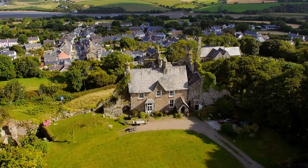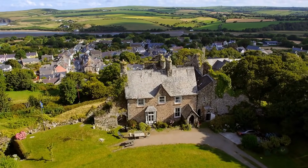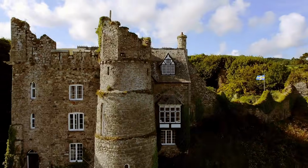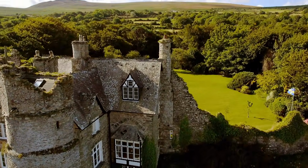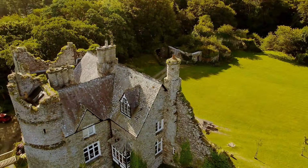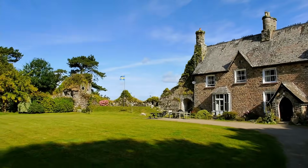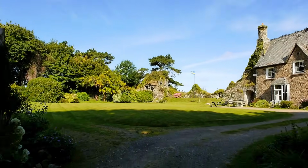I've not seen many cottages that are guarded by their own Welsh dragon, or for that matter, built into the side of a castle gatehouse. But Robbie and Liza are certainly lucky to have such an interesting and unique place to call home.